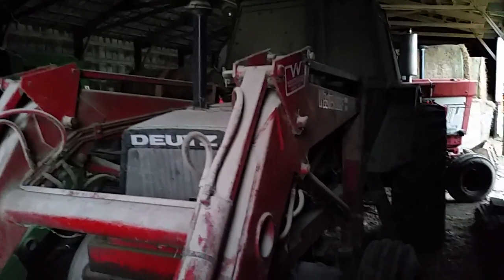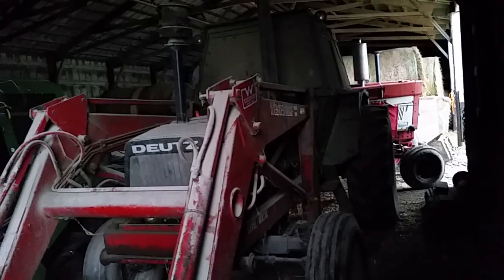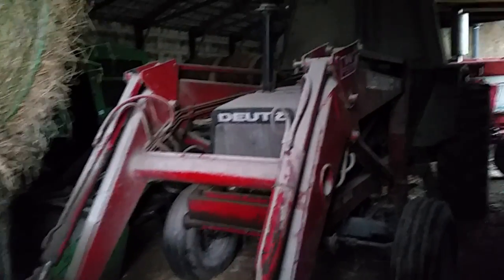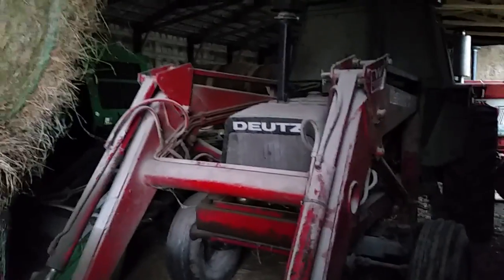Everything you see me do in my videos, this is what this tractor did, just with smaller equipment, smaller TMR wagon, smaller manure spreader. But basically what I did as a herdsman is the same thing I do now, just now I'm on a much larger scale than back then.